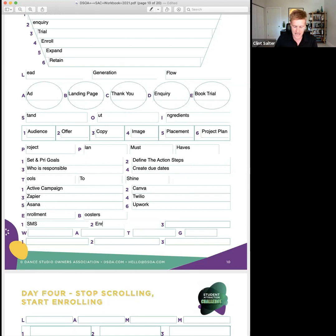The next thing is an enrollment coordinator. You're like, Clint, I can't afford another team member. Here's the thing, I have found in a lot of studios that too many people are touching the enrollment process. The studio owner's doing it, maybe an office admin's doing it, maybe a receptionist is doing it as well, and things fall through the gaps because there's not a keeper of enrollment. Everyone should have a keeper of enrollment, whether it's an existing team member that you train on this process, or someone that you bring on maybe 10 hours a week to manage the enrollment process.